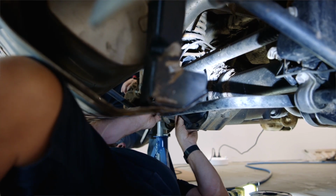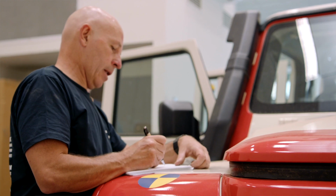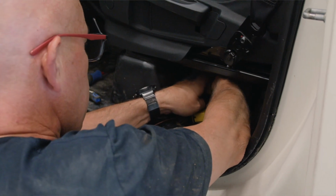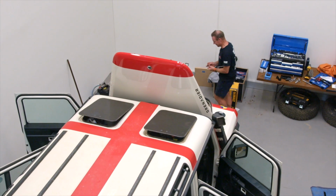And now we're also preparing the vehicle with some temperature probes to monitor temperatures like under the bonnet, air intake, axle temperatures, exhaust temperatures, so we can get a good idea about how the vehicle's operating in extreme temperatures.